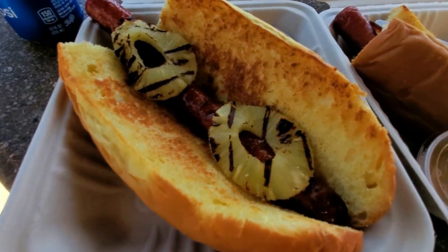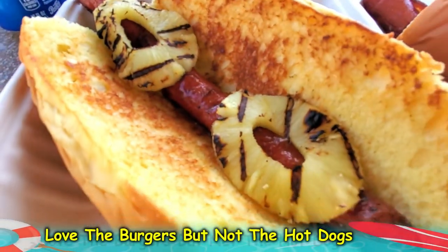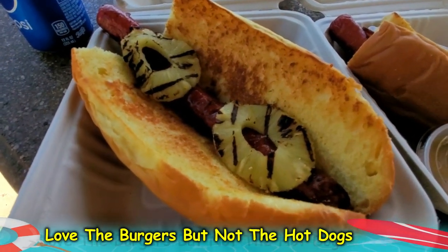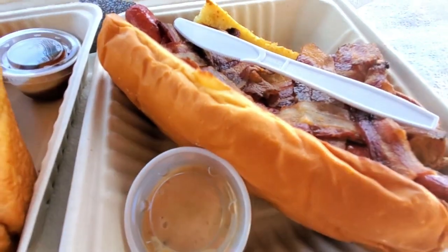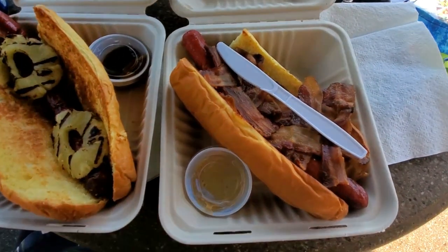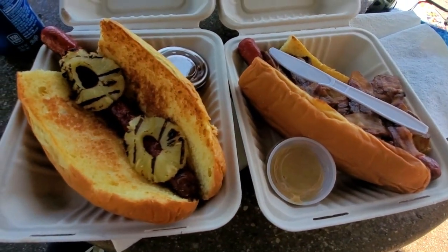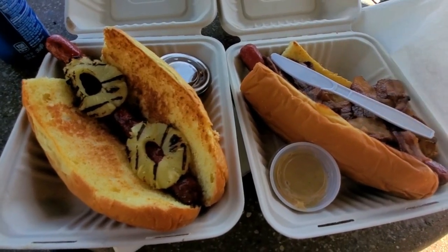Here's my regular hot dog, kind of a thin, skinny little hot dog, and a huge piece of bread. Wow, kind of looks interesting. And then I got another one over here with bacon and sauce, and once again, kind of a whole lot of bread. All right. Not exactly what I'm going to be doing, but it still looks good, so I'm gonna dig in.